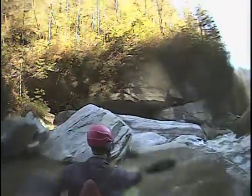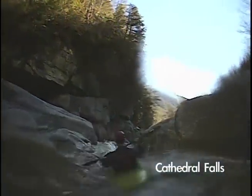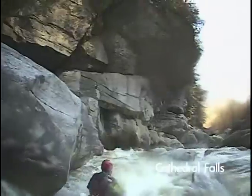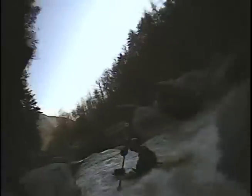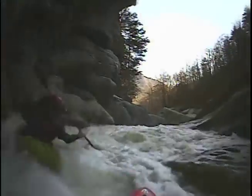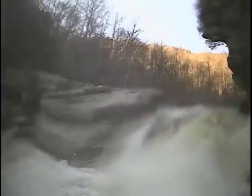This is the entrance to Cathedral Falls. Adam and I run the direct line here, which I would recommend instead of catching the eddy. I think it's a cleaner way to do it, and I think it just gets you through the rapid quicker and safer. So punch through. Typically a lot of people drive right up onto that rock and then slide across the pile, and most people have a really clean line there at Cathedral Falls. That's the last big rapid. There are a couple more difficult technical rapids after that.